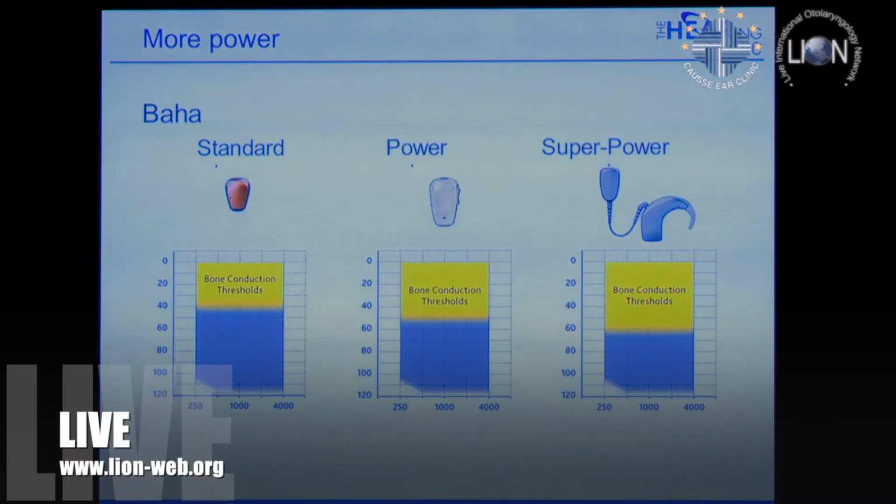So there are, of course, different levels of power available. The standard Baha, the power, and the superpower. This is from the Cochlear company. And in theory, different levels of bone conduction thresholds. But if you're looking at the level of hearing loss that you're trying to provide amplification for, the more power, the better in terms of the benefit.